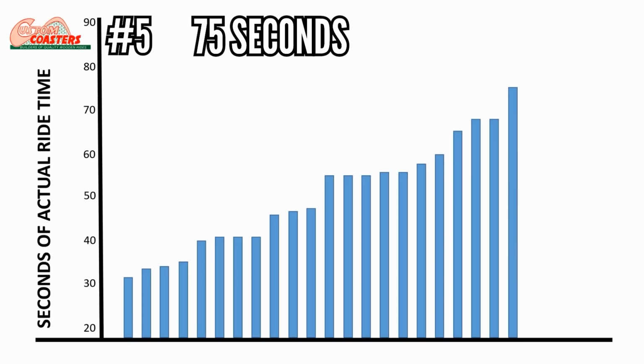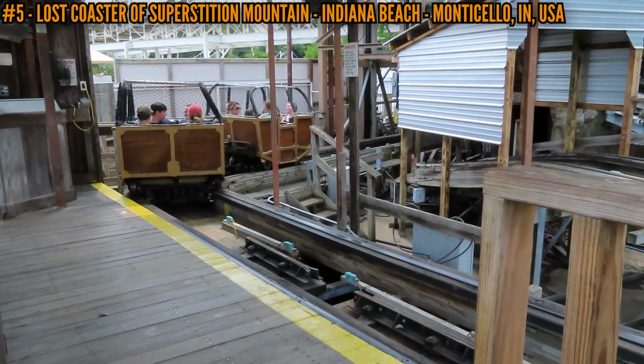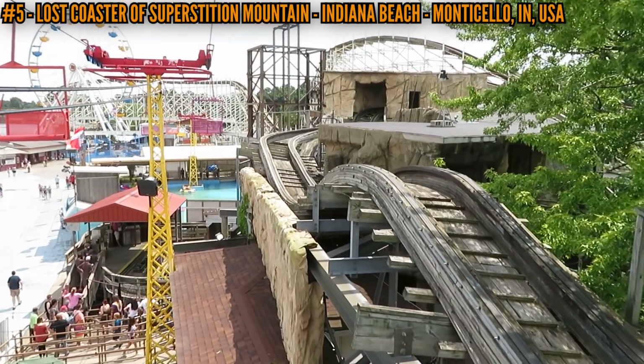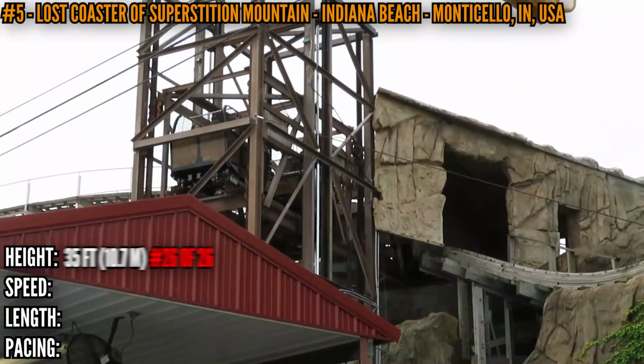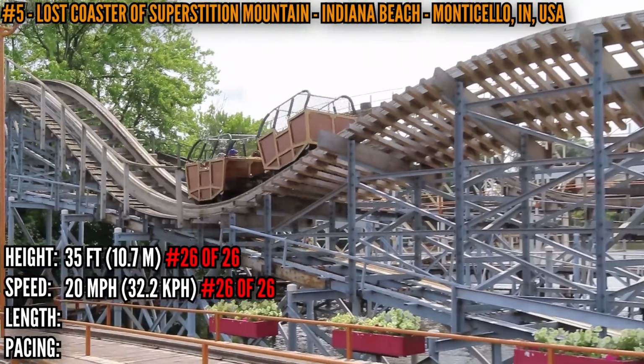In 5th place with 75 seconds is Lost Coaster of Superstition Mountain at Indiana Beach. Here we go with the weirdness. This used to be a dark ride, and Indiana Beach asked CCI to turn it into a coaster. A weird request, but CCI was down for it, and it turned out to be one of their last projects. It's only 35 feet tall, ranking last. It hits a top speed of 20 miles per hour, also last.